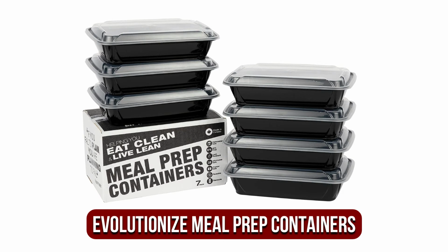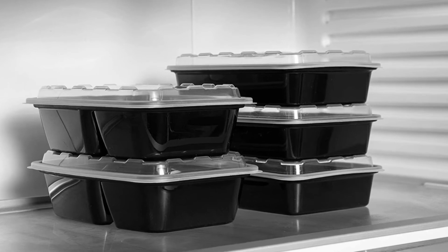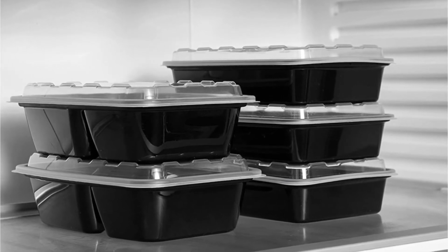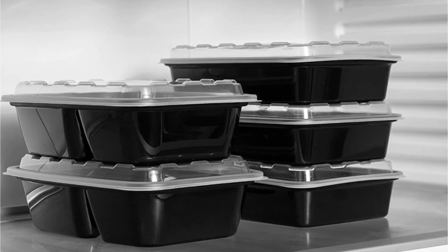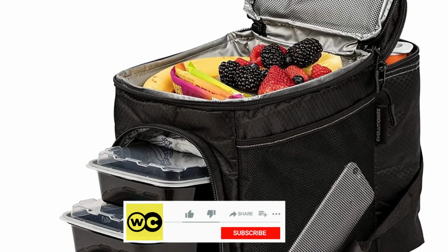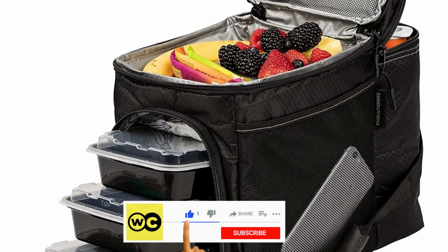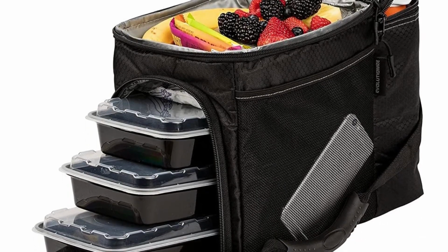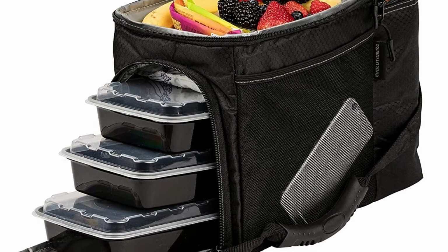The 5th product on our list is the Evolutionize meal prep containers. Anyone trying to get ahead on meal planning will appreciate this 7-pack of Evolutionize meal prep containers. Each day of the week has its own container, allowing you to create healthy meals that you may eat anytime you want. The fact that these meal prep containers only have one compartment is one of the most significant things to mention. That means you won't be able to effectively separate distinct substances.